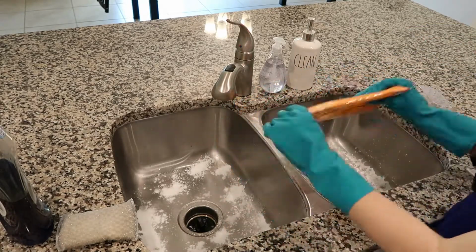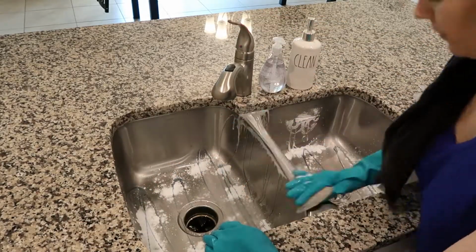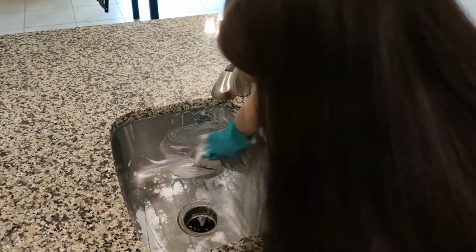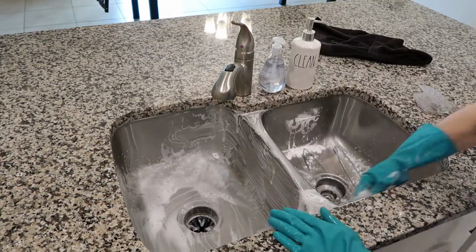Baking soda and Dawn is the best thing for my stainless steel sink. It's just what I found that works best. You can also put a little vinegar in there. That does wonders too. If you want your sink really shiny, dry it when you're done and it will just be beautiful.